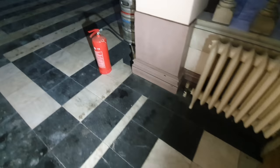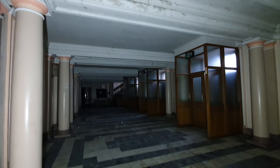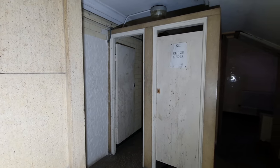Floors, marble tiles. This is truly grand. Wonder if the toilets are on. Wonder if they're nice. No. Oh god. I'm not having a look in there.